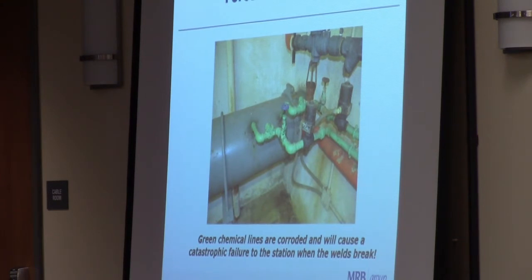If the welds on those green lines break, and sooner or later they will, that means that raw sewage is going to be shooting out of that line that gets broken, and it's really just a matter of time before that becomes a catastrophic problem. I'm not trying to be doom and gloom here, but that is one big area of concern.